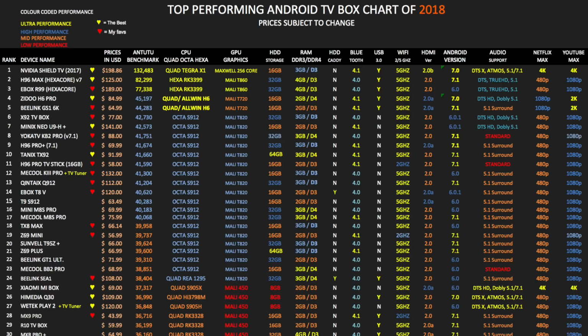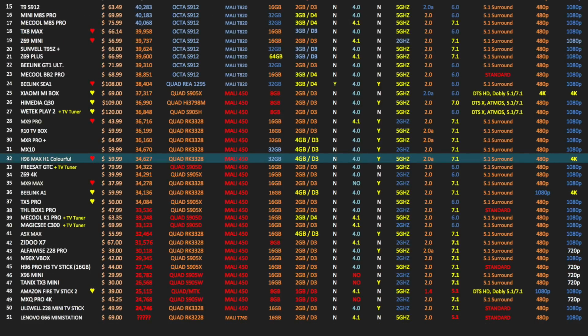So here is my top performing Android TV box chart for 2018, showing you all the latest Android TV boxes and seeing how they compare with each other. So the new H96 Max H1 has achieved position 32 on this chart.